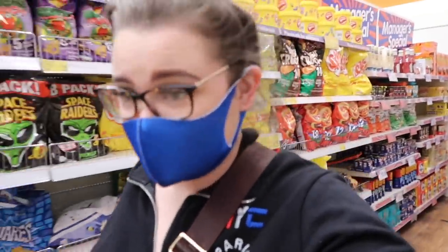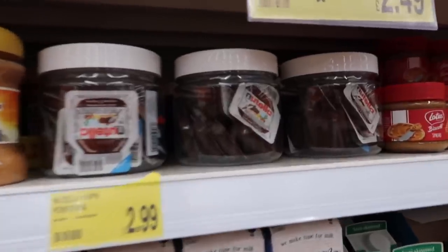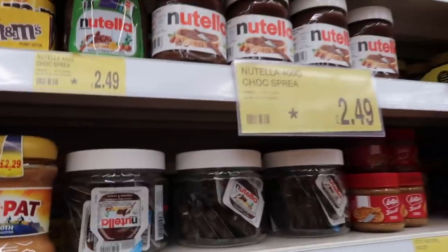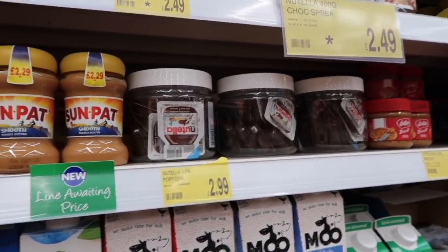But anyway, I'm still having a browse. I'm in the food section and I'm trying not to buy any more food because I just keep buying food and I don't need food. I no longer eat Nutella because it's not vegan, unfortunately, but look at these tubs of Nutella for £2.99 instead of the big tub, if you wanted to give them to kids for packed lunches and that. I think that's pretty cool.